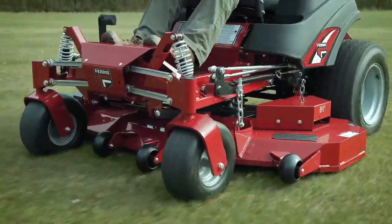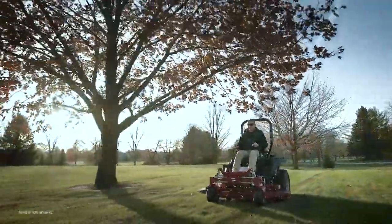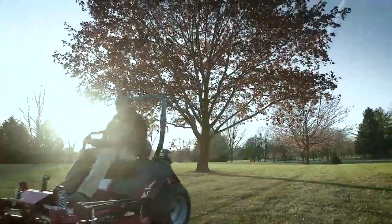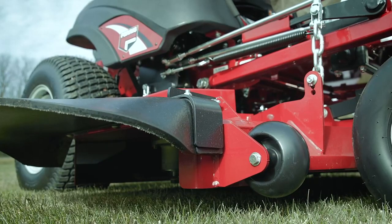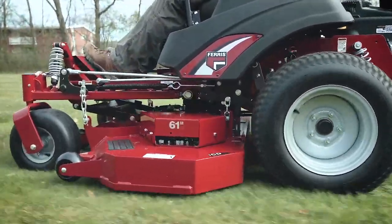The ISX800 is designed for top efficiency. You'll be able to mow 5 acres per hour with a top speed of 10 miles per hour. Ferris's sophisticated 2-belt ICD cutting system provides top performance in all conditions. Choose from a 52 or 61 inch cutting deck width.